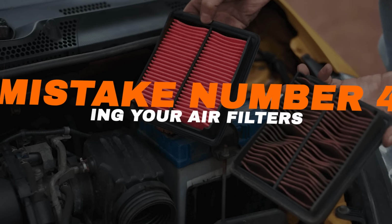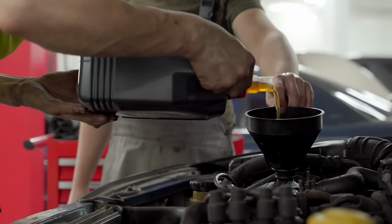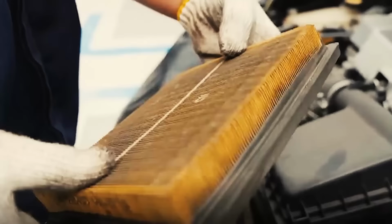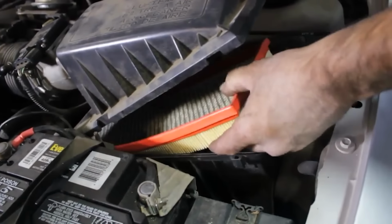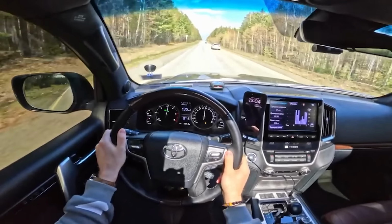Mistake number 4. Forgetting your air filters. Most Toyota owners think about oil changes but completely forget about air filters. And here's the thing, you've got two of them to care about. One protects your engine, the other protects you. Let's start with the engine air filter.